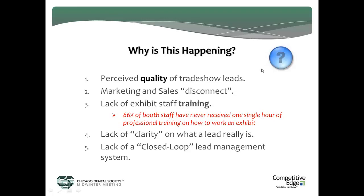Number 3, 86% of the human beings that stand on an exhibit floor have never had a single hour of skills training in how to do this. And this causes them to make behavioral and communication mistakes that limit your booth traffic, that limit your lead quality, that limit your lead quantity, and ultimately can limit your ability to get ROI from a show.